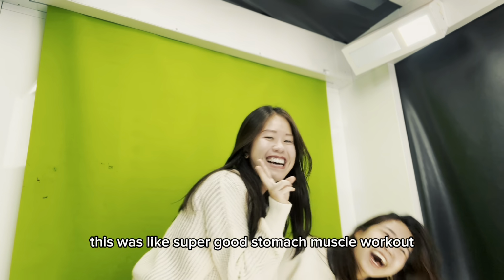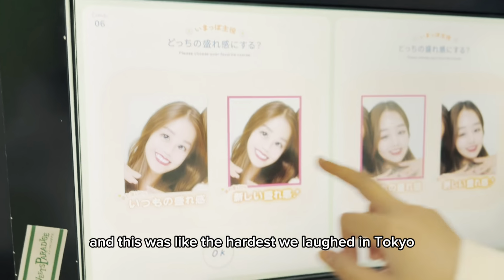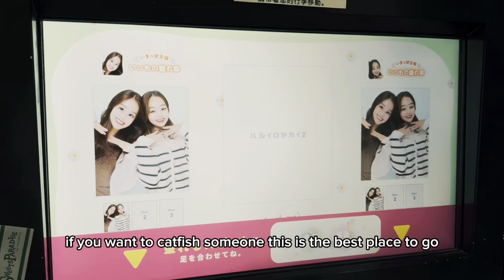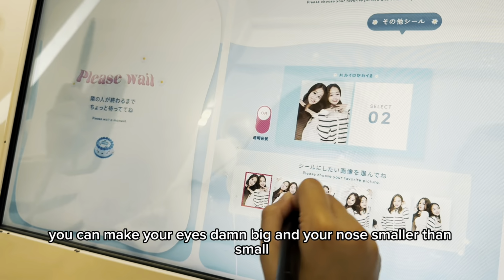This was a super good stomach muscle workout because the photos look so ridiculous. Really so funny. And this was the hardest we laughed in Tokyo. If you want to catfish someone, this is the best place to go. You can make your eyes really big and your nose smaller than small.